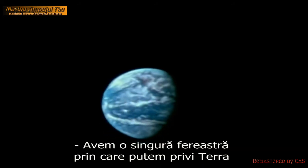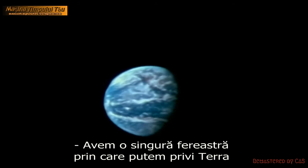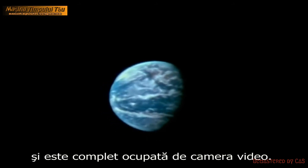We only have one window that has a view of the Earth, and it's filled up with the TV camera.